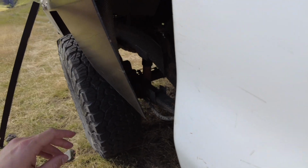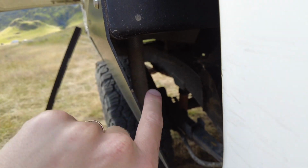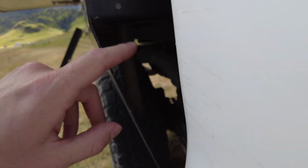On this side, this is the grey water, which is cool. I guess you could have like a small tank if you didn't want the water to drip.